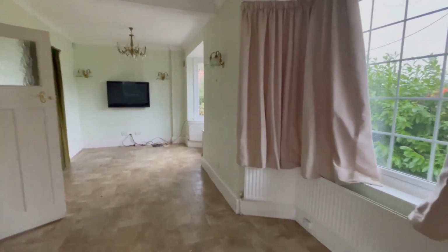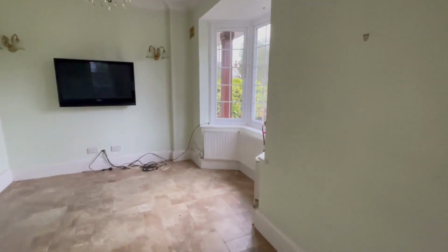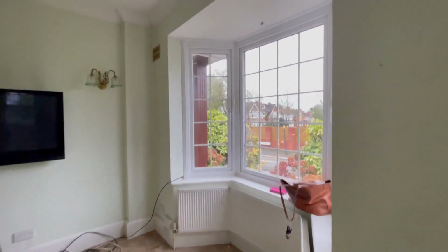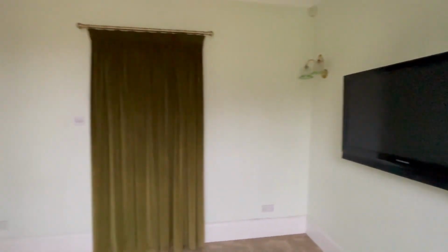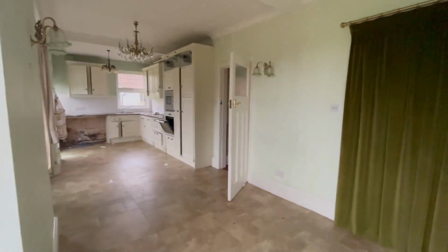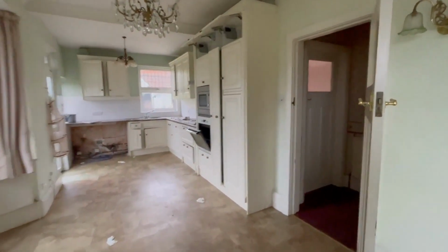Let's go down and take a look. Here we have a bay window. Actually, there are quite a few bay windows here, so the lighting is pretty good. This room, when we come back, will be converted into a bedroom, and it will be a bit larger than the others. All right, let's keep going.